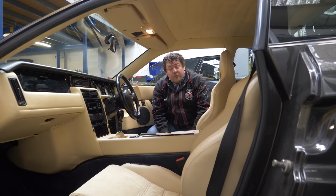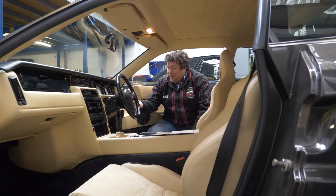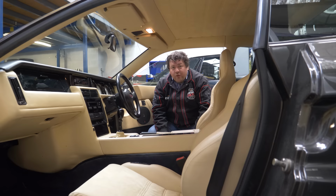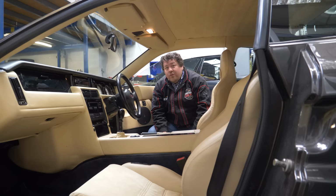There are, as you would find with the Lotus, a few sort of cheap bits of no doubt French-sourced switchgear in here, but they blend in as well as they possibly could. Overall, it does feel like a pretty nice place in here, and it's kind of a shame that so few of them were ever sold here by the sole importer, Nicholas Mee. You might know the name from their Aston sales, and indeed, the name is still on the number plates of this car. But enough talk, let's take it out.